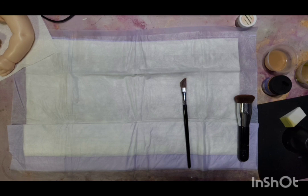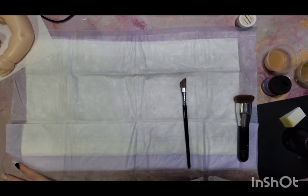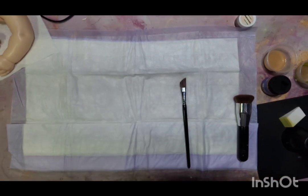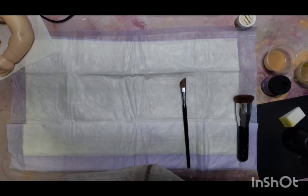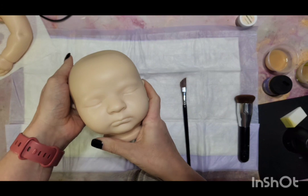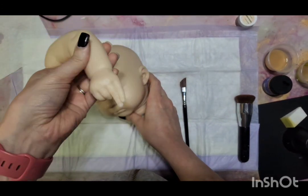I am working on Carol by Bountiful Baby. I posted on my Instagram yesterday a poll whether you guys wanted it to be a cuddle baby or a full baby, and the general consensus was a full baby, so that's what we're doing. She's a lot bigger than I thought, but she's got a cute little face, and here are her limbs.